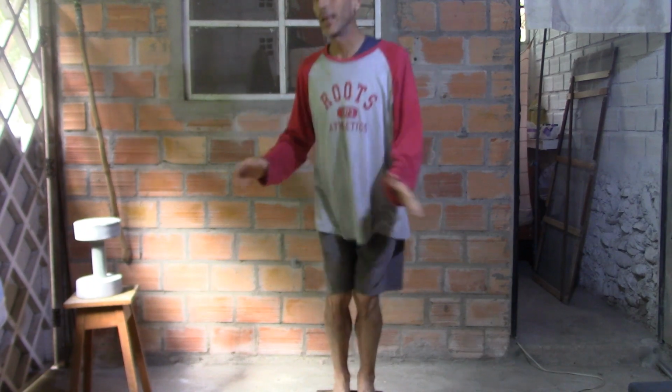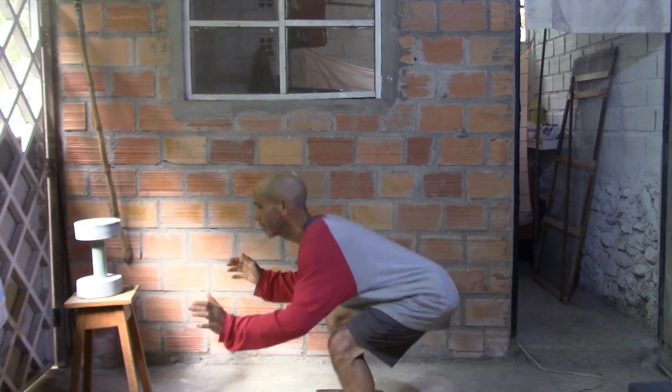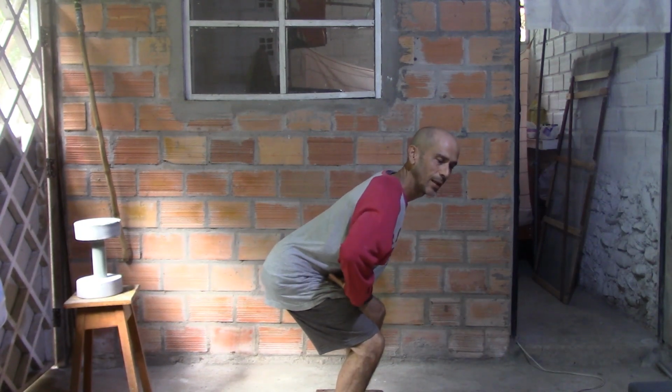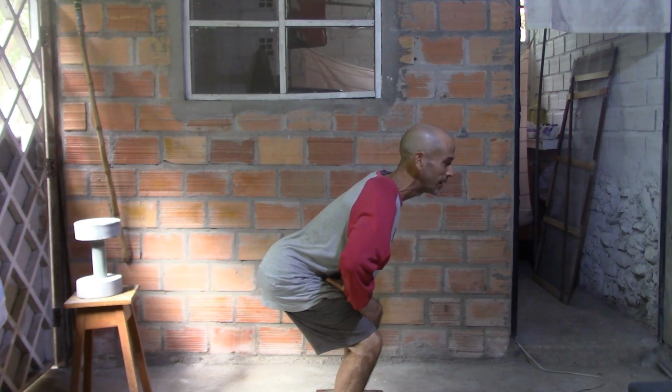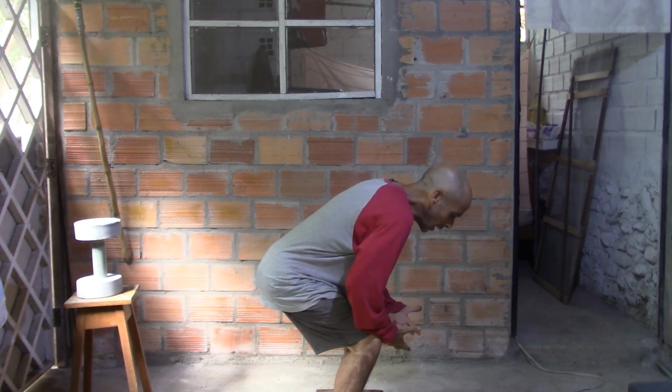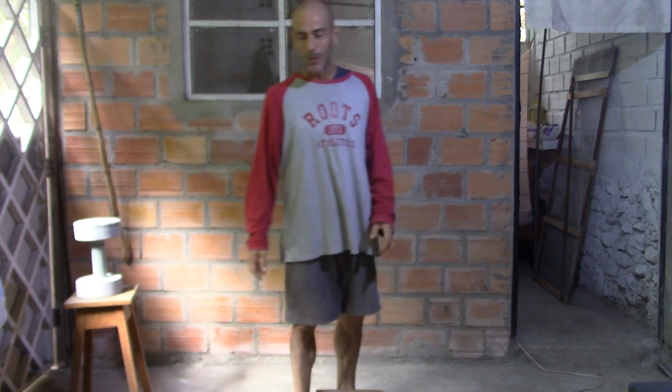And following with a squat. Okay, important thing again, back is straight, pelvis tucked in, abdominals are engaged, and my gaze is up and not down. So I'll probably do similar as before, and then we'll come back for the next exercise.